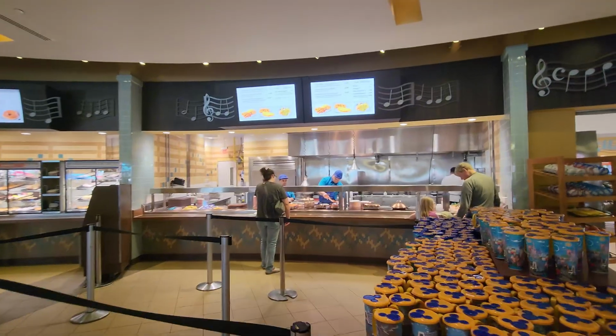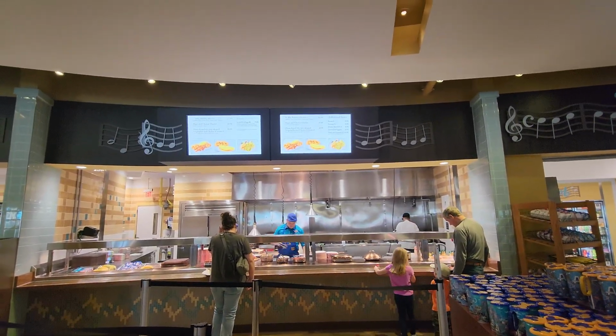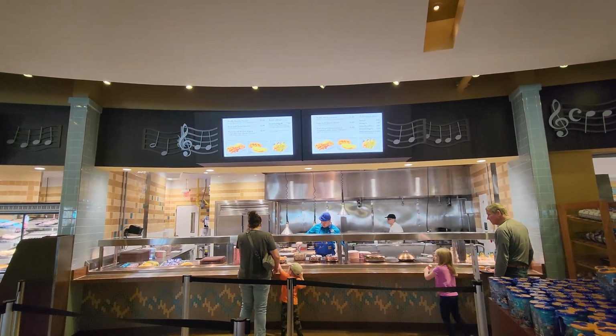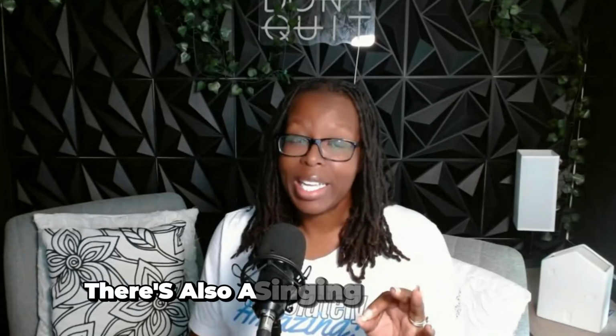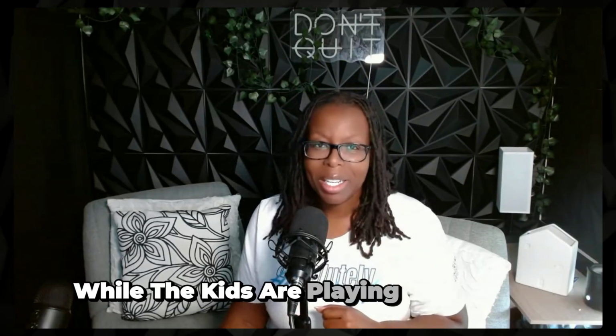The food court is open for breakfast, lunch, and dinner, typically between 6:30 a.m. and 11 p.m., though the hours can vary seasonally. Now, for our adults in the room here, come a little bit closer. There's also a Singing Spirit pool bar near the Calypso pool in case you want to have a little drink, have a little refresher while the kids are playing at the pool.